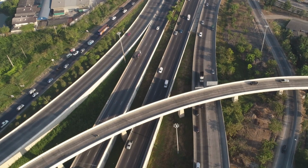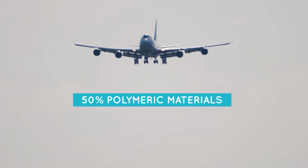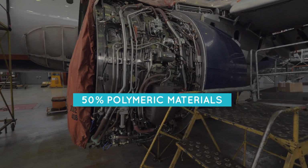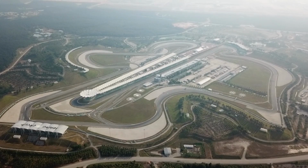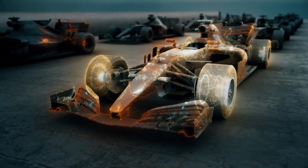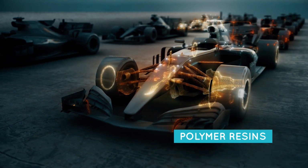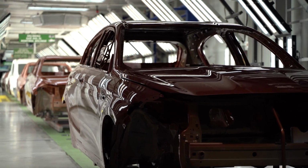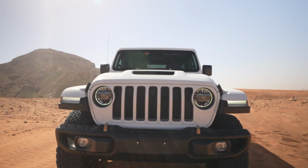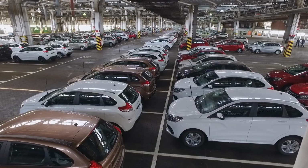Polymers are used extensively in transportation. A large commercial jumbo jet, for instance, consists of 50% polymer or plastic material. If you take a Formula 1 car, such a car has to be very lightweight but also strong, and these are currently made from polymer resins. A commercial car or an everyday car contains a large amount of polyethylene, for instance the bumpers. They're plastic but they're tough to resist impact.